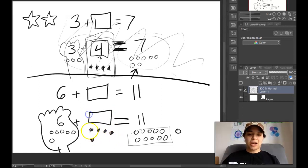So I'm going to put my mystery box right here, and I'm going to start crossing these off. So we did 1, 2, 3, 4, 5. So the mystery number is 5. How about that? So now we know this equation is 6 plus 5 equals 11. 6 plus 5 is the same as 11. How about that? Too easy?